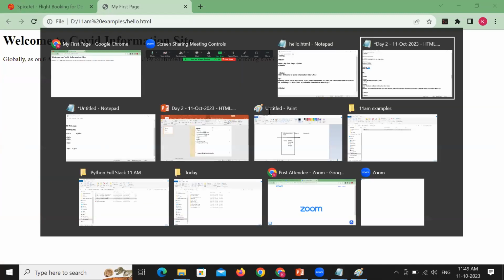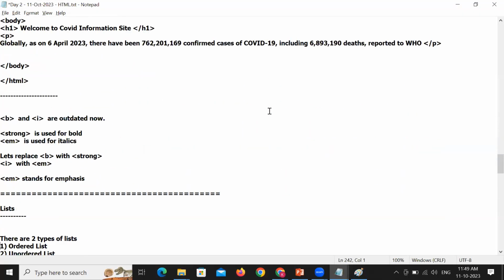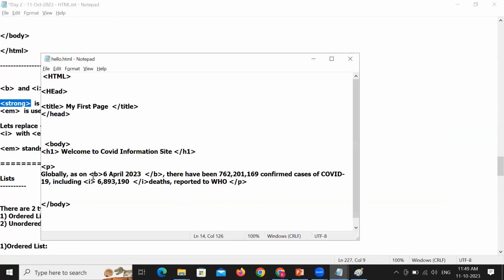Now participants, as per the latest versions, B and I are outdated. B is replaced with the strong tag. So wherever B is used, please use strong. And this is the ending of the strong tag.